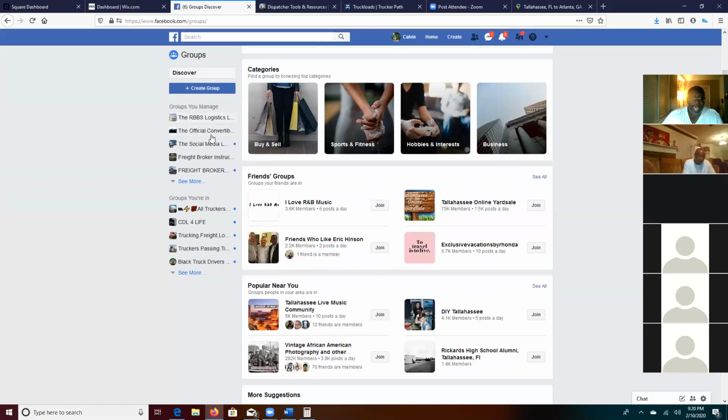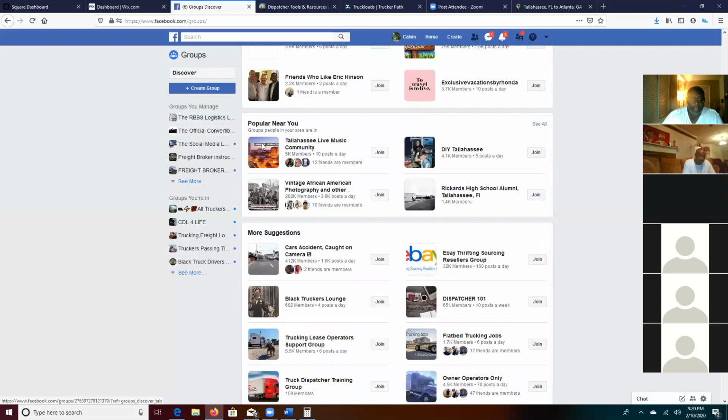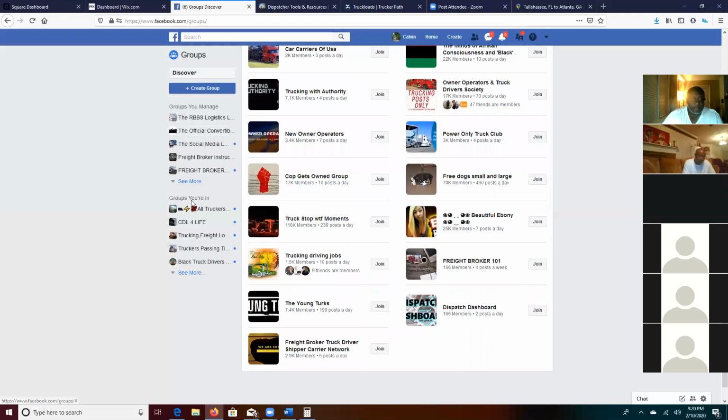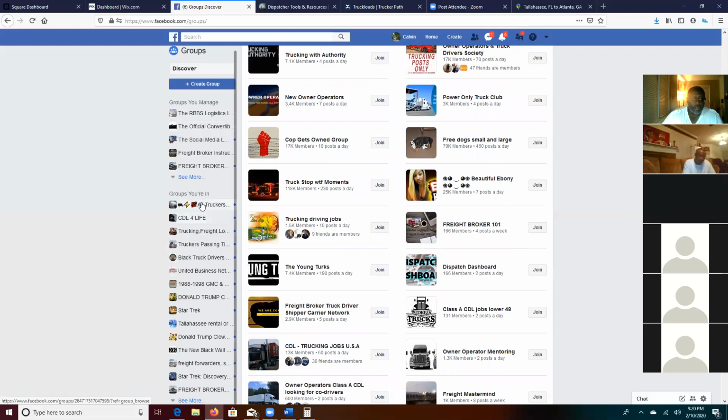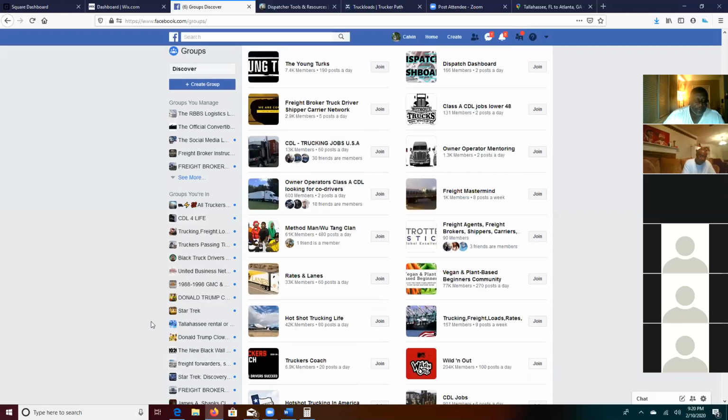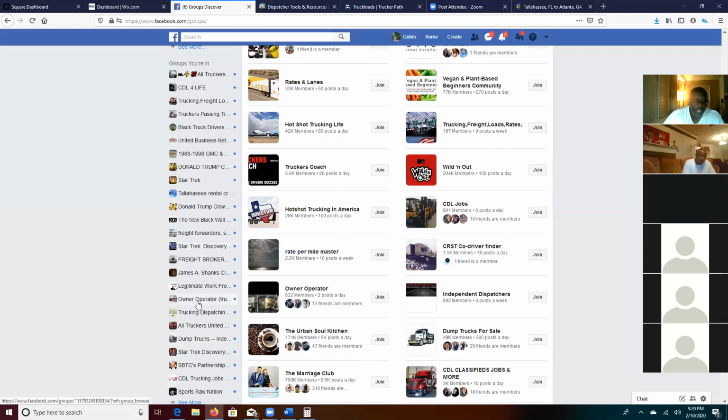Now, if you want to look at the ones that I've joined, let's look at my groups. Here are all the groups that I'm in. All Truckers United, the CDL for Life, Trucking Freight, Logistics, Truckers Passing Time, Light Truck Drivers, United Business Network, okay. Star Trek, yeah, I know about that. Freight Forwarders, Freight Brokers, hold on, we got some more down here. Freight Brokers, Owner Operators, Truck Dispatching, All Truckers United, that's another one.